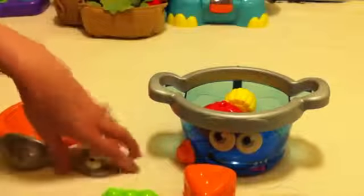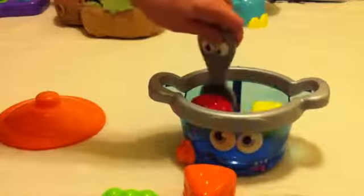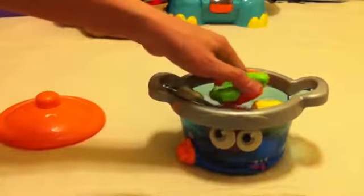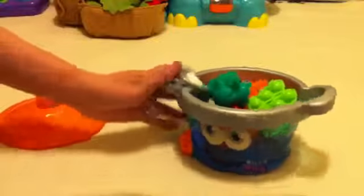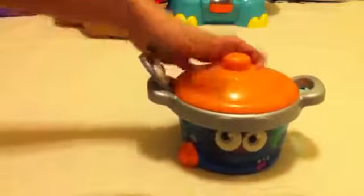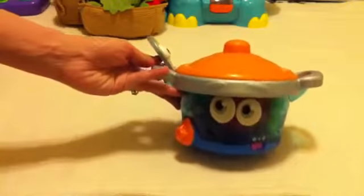And so as you put things in Potsy, I don't know if you can hear it on my phone, but the water splashes, and as you stir, he'll sing a little song about stirring. Oh, the nutrients. He just said, "Oh, the nutrients." He says really funny things. He's really entertaining. We really like Potsy. I think he's a really, really cute toy.